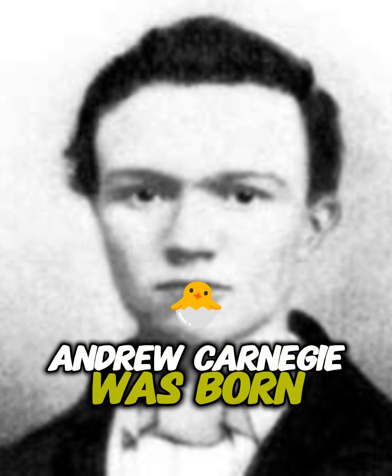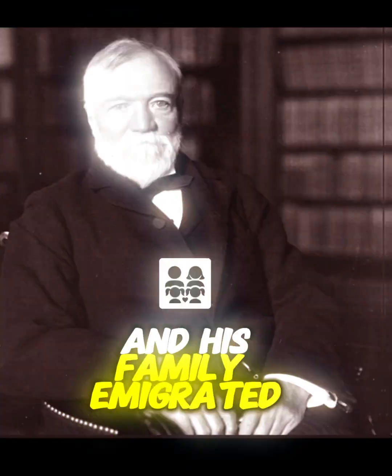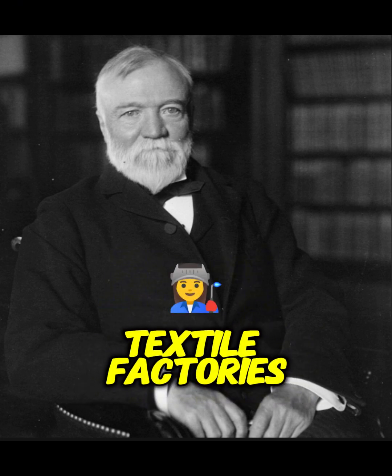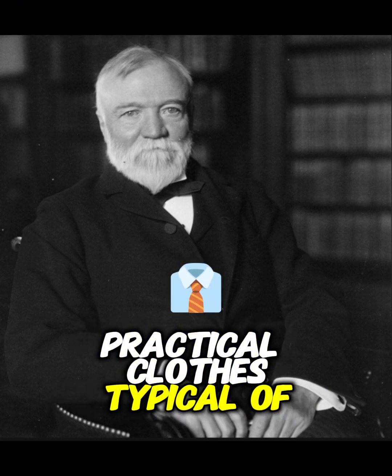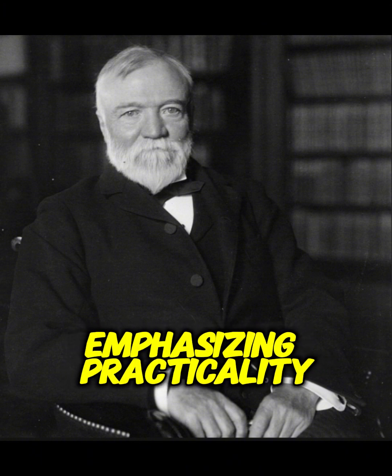influence. Andrew Carnegie was born in 1835 in Dunfermline, Scotland, and his family emigrated to America when he was just 13. Arriving in Pittsburgh, he worked hard in textile factories, wearing rugged, practical clothes typical of working class immigrants. His early wardrobe choices were a matter of necessity, emphasizing practicality over style.